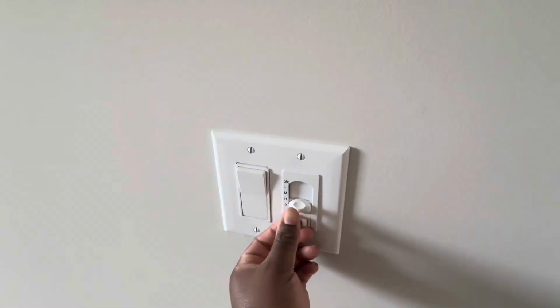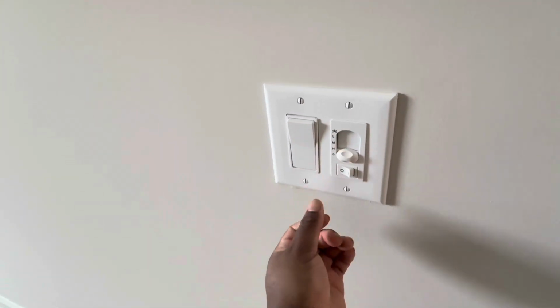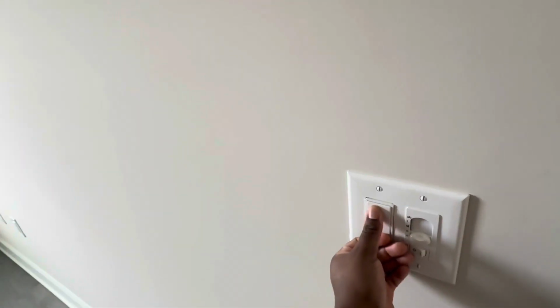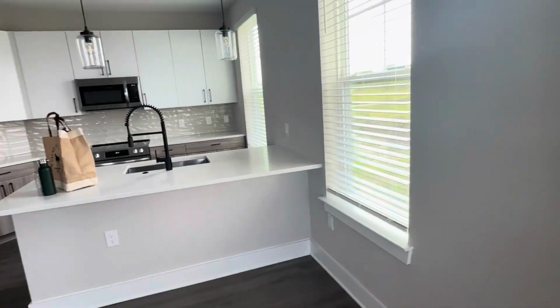What's this? Oh, this controls the fan. What's this? Scared. Oh, the light. What's this then? I don't know what that is. You have your living room area. Let me turn around.